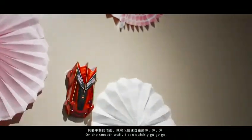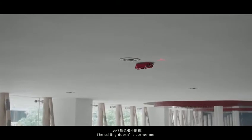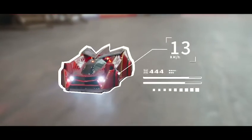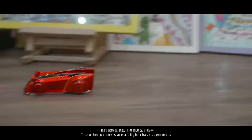On the smooth wall, I can quickly go, go, go. The ceiling doesn't bother me. Also the ground. I'm a light chaser. The other partners all light chase Superman.